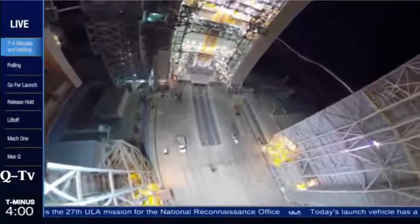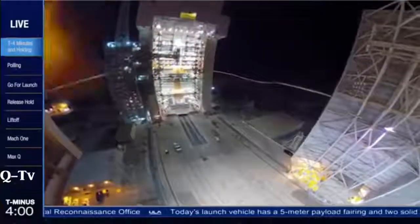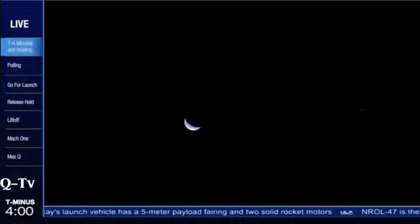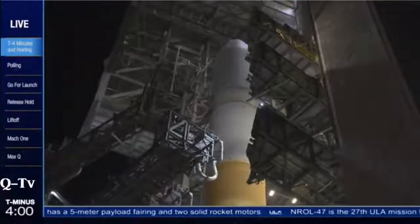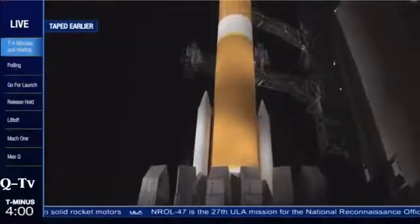It protects the Delta IV rocket from the wind and fog so common to its location here on California's Pacific coast. At approximately 5 a.m. Thursday, January 11th, the MST, or Mobile Service Tower, was rolled back, revealing the Delta IV rocket.